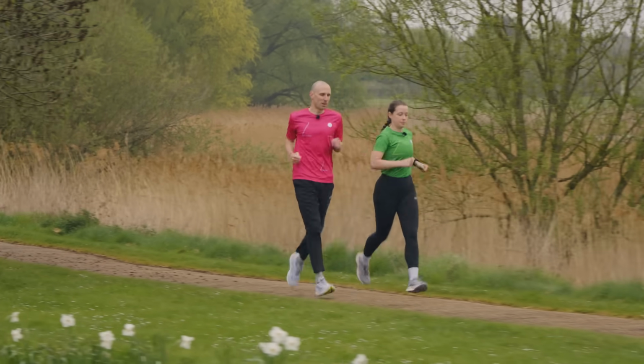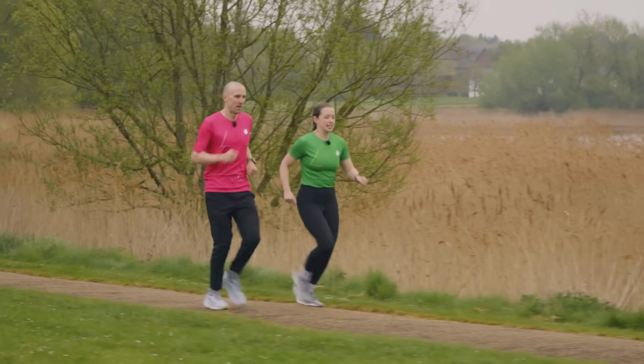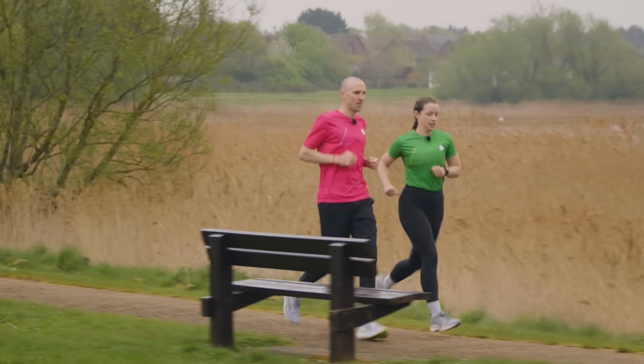So in simple terms, when you are running slowly, you don't want to be out of breath and you should be able to hold a conversation. That's why it's quite often referred to as conversational pace. If you can't hold a conversation, then you're either running too fast or working too hard.